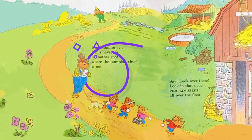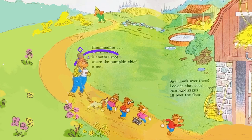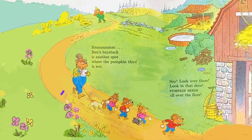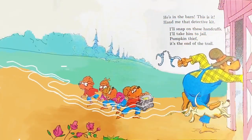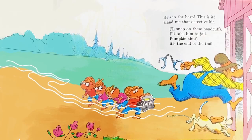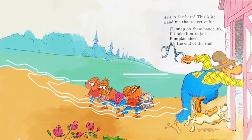Ben's haystack is another spot where the pumpkin thief is not. Say, look over there. Look in that door. Pumpkin seeds all over the floor. He's in the barn. This is it. Hand me that detective kit. I'll snap on these handcuffs. I'll take him to jail. Pumpkin thief, it's the end of the trail.